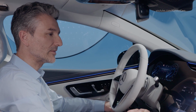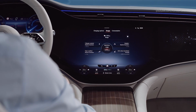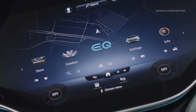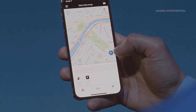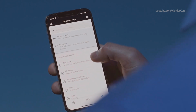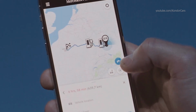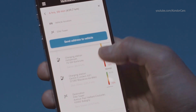With the help of the EQ application menu, you can customize charging management to your personal needs through a few easy steps. With the Mercedes Me app, you can create and fine-tune long-distance routes in the EQS using just your fingertips and plan charging and intermediate stops in advance. At the start of your journey, you can call up previously created and saved routes simply through voice command.